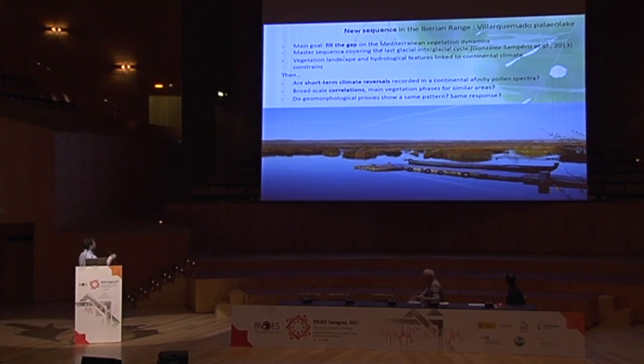Also, our goal is to obtain broad-scale biogeographical or biostratigraphical correlations, trying to explain not only the case of Villarquemado, but also correlating with other well-established pollen profiles, such as, for example, Siles, Villaverde, or Navarrés. And finally, our goal is to understand if this hydrological variability that is observed in our Villarquemado Paleo Lake also correlates with other geomorphological features.